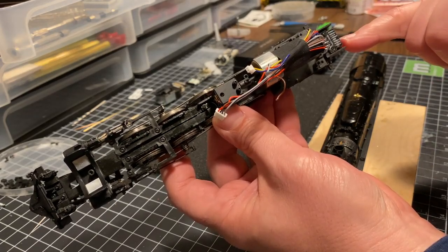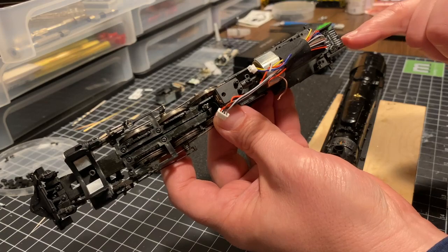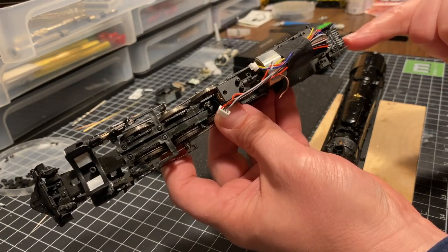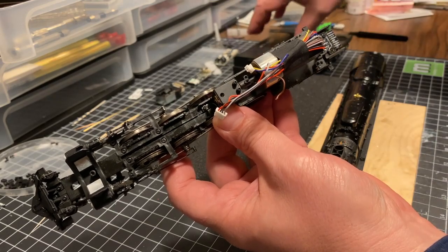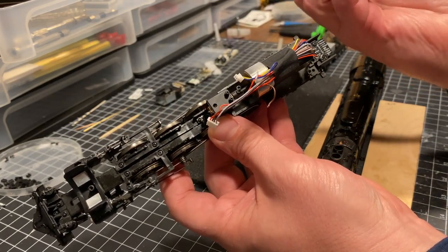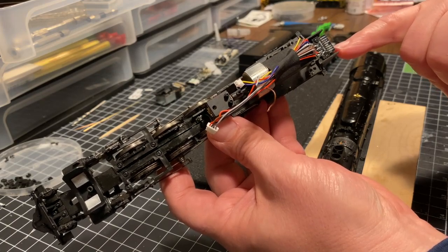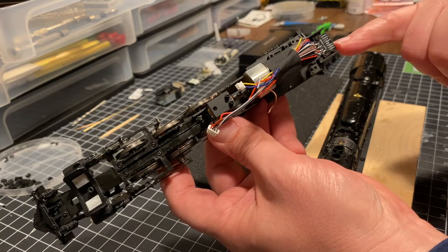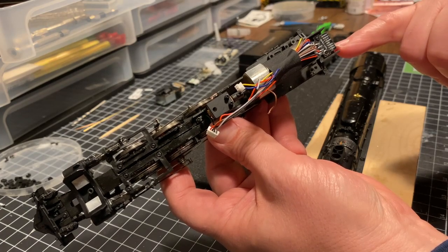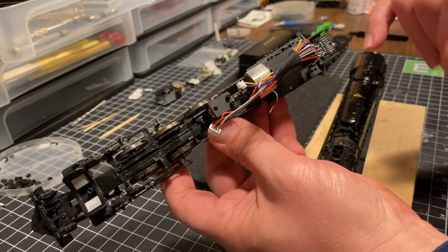The next one is labeled serial, and I'm sure they use it for something, but we're going to repurpose this. This is going to become our red emergency light, which is on the back rear of the tender up here. The next one here says motor minus. Well, we're going to be consistent, and that's going to become the other side of the speaker, speaker minus, and then of course our track power.